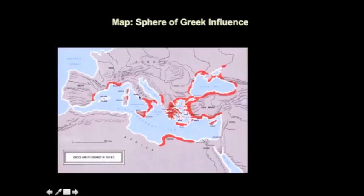So the Greeks had an amazing sphere of influence in their heyday. They were a great maritime people, great builders of boats, great builders of cities. And all of this red stuff clustered at the edge of the Mediterranean shows you places where the Greeks had thriving civilizations and trading posts.